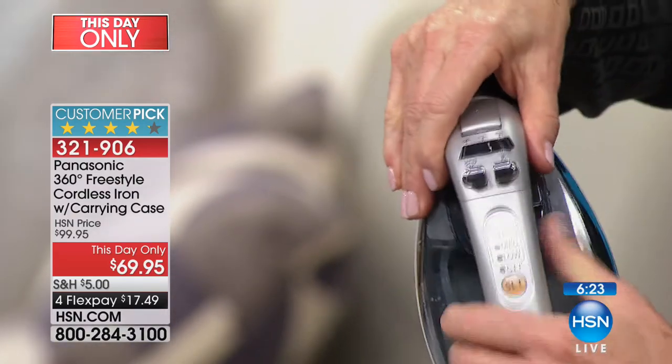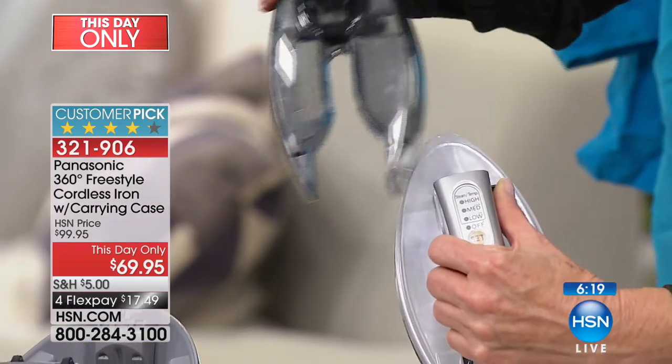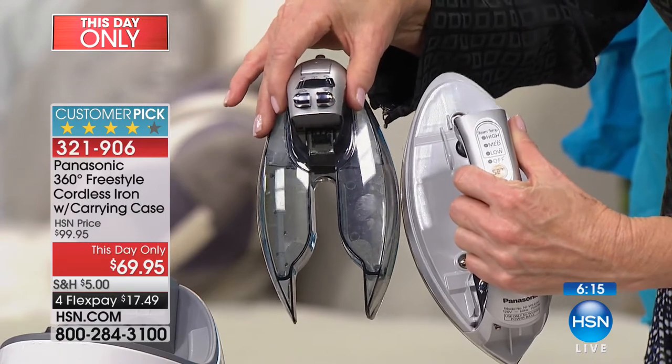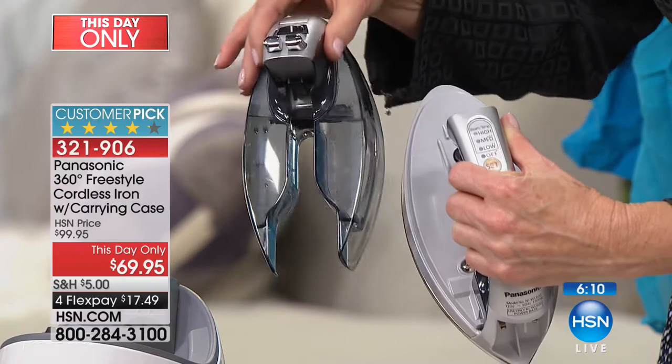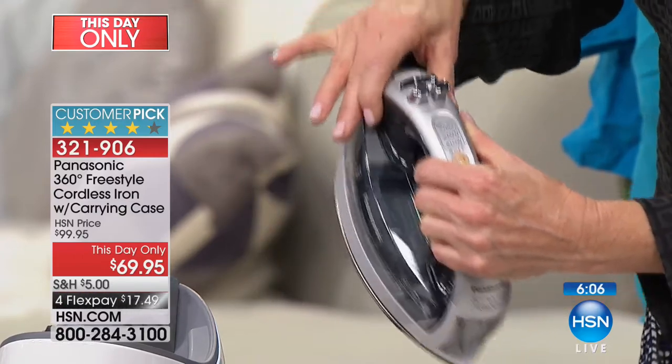And then stay with me, because this is way cool. I don't know that anybody else has this. Removable water tank. What does that mean? So I just steamed my bed skirt, but I need a little more water. I can go right under the sink in the bathroom. I don't have to run to the kitchen to the high faucet that you have to on a traditional iron. Pop it back in.